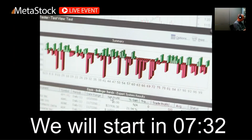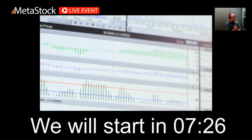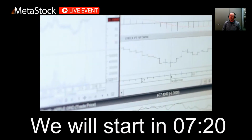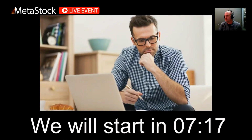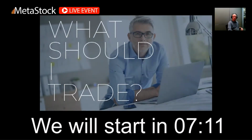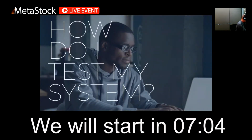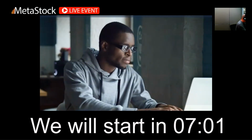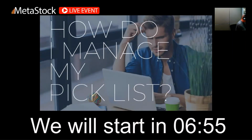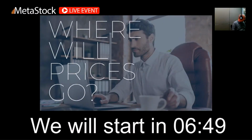Metastock is an award-winning software and data package that has been helping traders for over 35 years. Simply put, Metastock is a tool for traders like you to analyze the markets. Metastock helps you take the guesswork out of trading by offering a methodical, systematic approach to some key questions all traders come up against. Questions like, how do I decide which securities to trade when there are literally thousands to choose from? Which strategy should I use, and how do I test that strategy before spending my first trading dollar? When should I enter and exit a trade? How can I effectively manage the securities I'm interested in? And of course, how do I know where prices will go next?